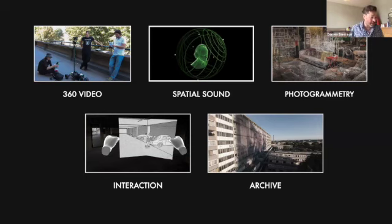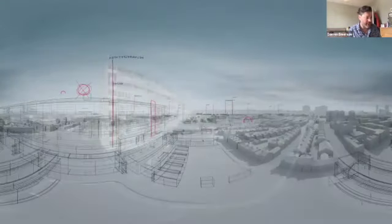We also added interaction. You can have 6 degrees of freedom and not interact specifically, but we wanted people to interact as well. And you can interact in Common Ground, both in scenes at 3 degrees of freedom and some 6 degrees of freedom. And we also added archive. We were playing with how to incorporate archive and traditional cinema and video into the VR environment. So here is a trailer for that piece of work, so you get a sense of it.